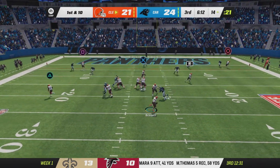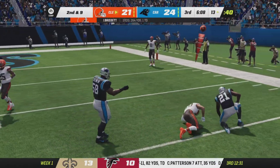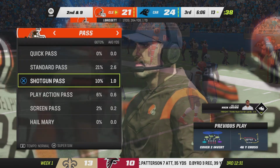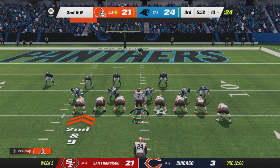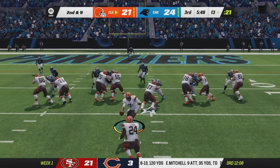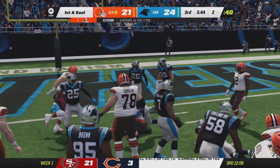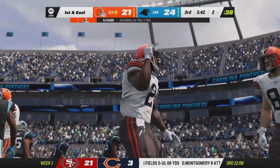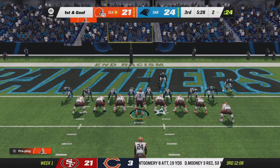From the red zone now, they'll look to throw. He'll find Schwartz complete right side. And they're going to be set up now with the ball at the 13-yard line. They go with Chubb on second down, and he'll be taken down at the 2-yard line. It's a good gain of 11. Sets him up first and goal.